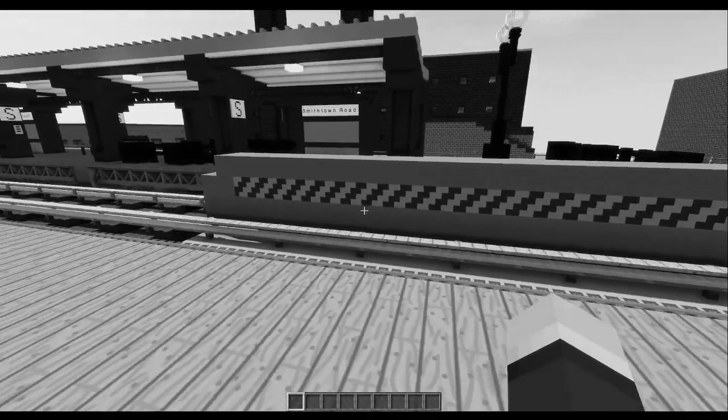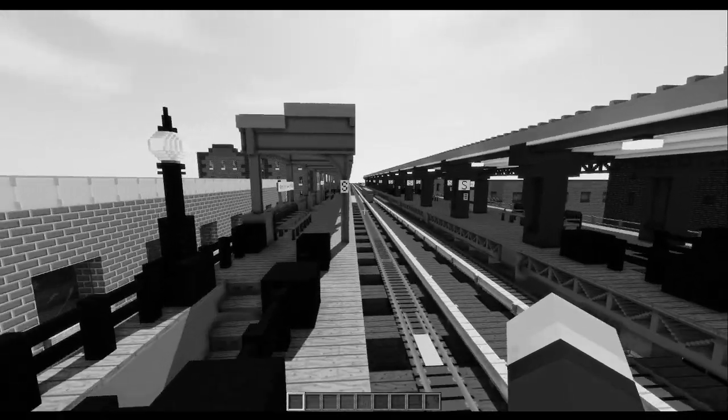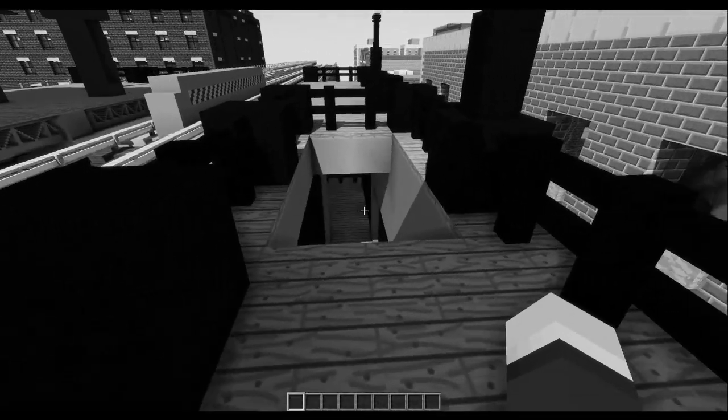Okay, so also another historical thing to note about this station. So this is a new mezzanine here.